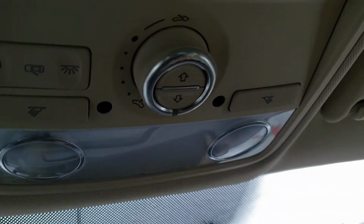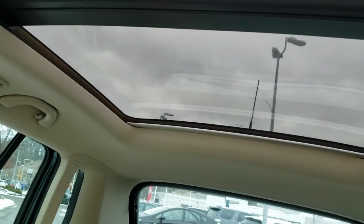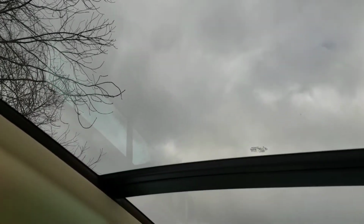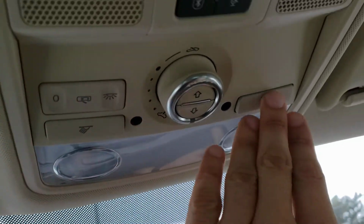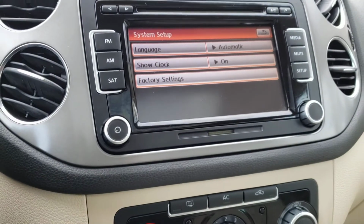And you've also got the controls for your massive panoramic roof, which is an incredible feature to have on sunny days. It lets so much light into the cabin. And on those summer days, of course, you can also open that up and let lots and lots of airflow through. Of course, you've also got the controls for your interior lights here as well. So let's go ahead and hop out and take a look at some of the features in the rear of this vehicle.